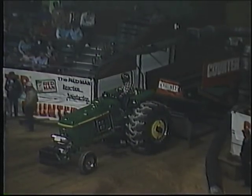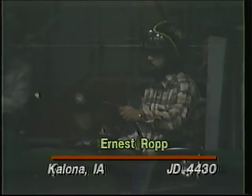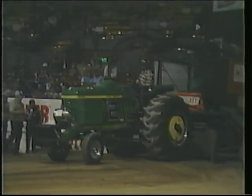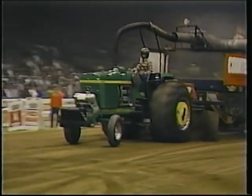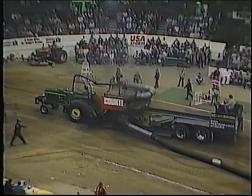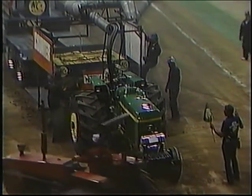As I mentioned earlier, there is only 1 John Deere tractor in this 12,000 pound class, and it's Ernie Ropp, who is set to run right now. From Kalona, Iowa, with a John Deere 4430. He has the pressure built up. Pulling away from the starting line. Front end up a little bit at about 75 feet, drifting to the right. And a good run going for Ernie Ropp, and he spins out here just in front of us, very close to the lead. Perhaps he'll have it.